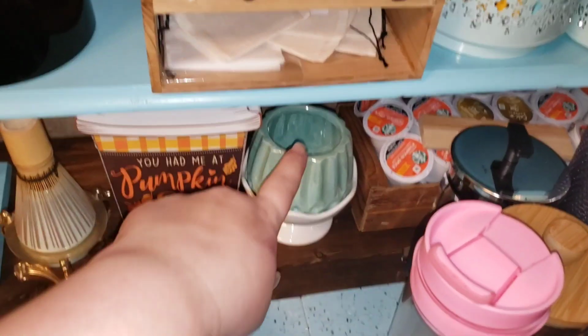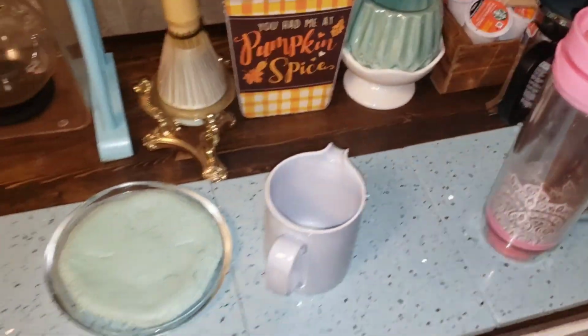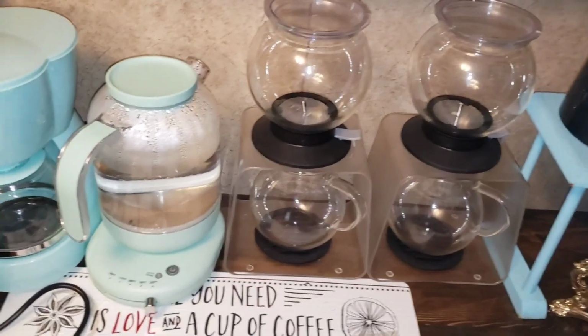Normally my boyfriend keeps his energy packets in there, but we found out the teenagers were sneaking them, so I had to take that out. My matcha whisk, normally I mix up cream in there. My HARIO LARGO tea drippers, I keep those out.